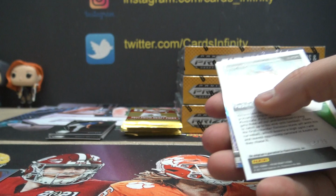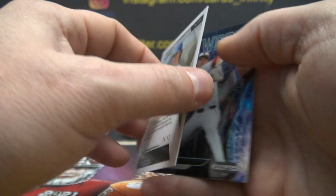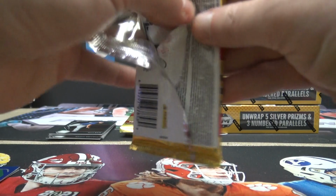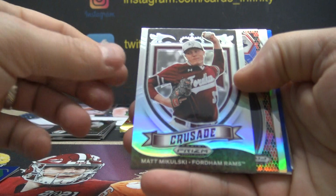No cereals on the mojo blocks. Frank Mazzucato, 4 of 99. It's blue. Nestor, you can have it. Ty Madness, TM, 13-3. Matt Mikulski, that one is MI, 9.